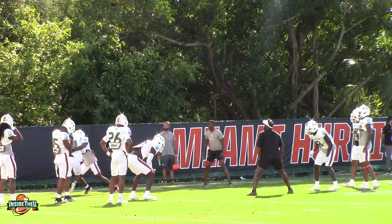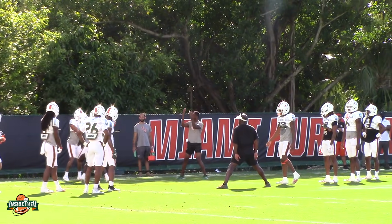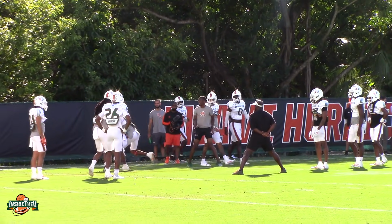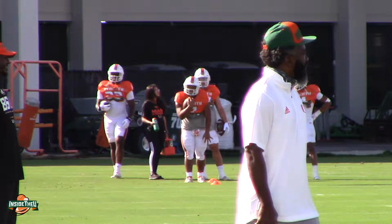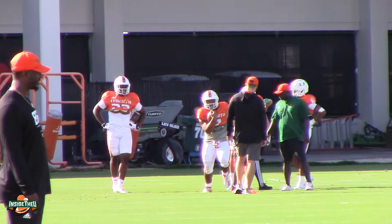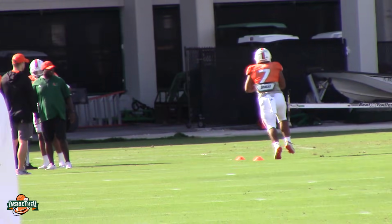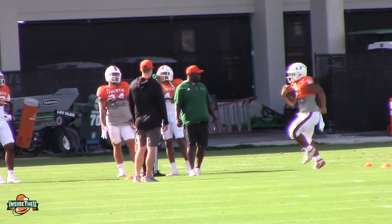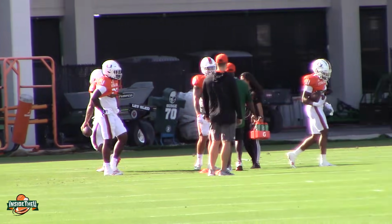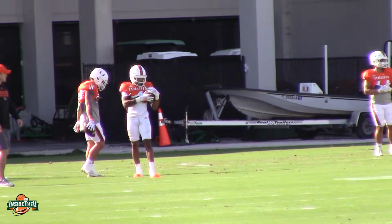Again, just working on some more hitting drills. So we're in practice session number 6. Once again, we're going through 7, taking a look at the running backs here. That's the scout team uniform. You see Jalen right here. Let's take a look at him.